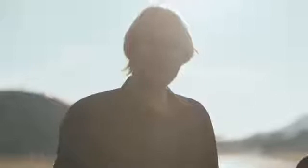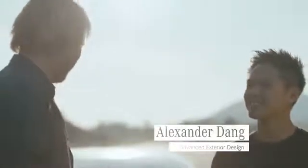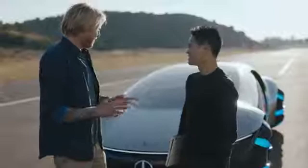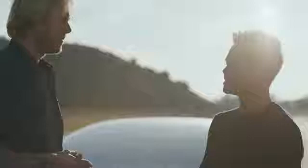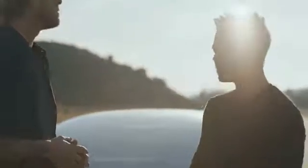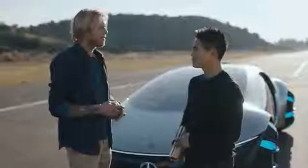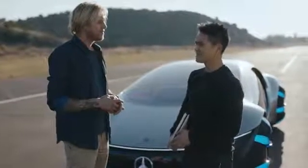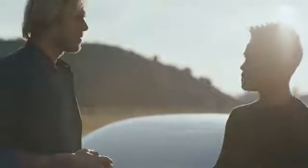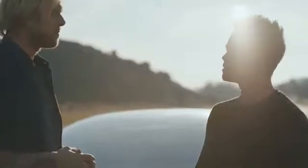Well, ladies and gentlemen, I'm here with Alex Dang. He's a designer at Mercedes-Benz, and he's actually the one who drew the lines for the Vision AVTR. Hi, Alex. So can you start by telling us how does a vision like this begin? It was an internal competition where everyone can show their vision of how they see the car could look like. Right from the beginning, we were all sitting together watching the movie, basically in the cinema. And while watching the movie, I did some scribbles and was thinking about how I can implement some shapes from the movie into the car.